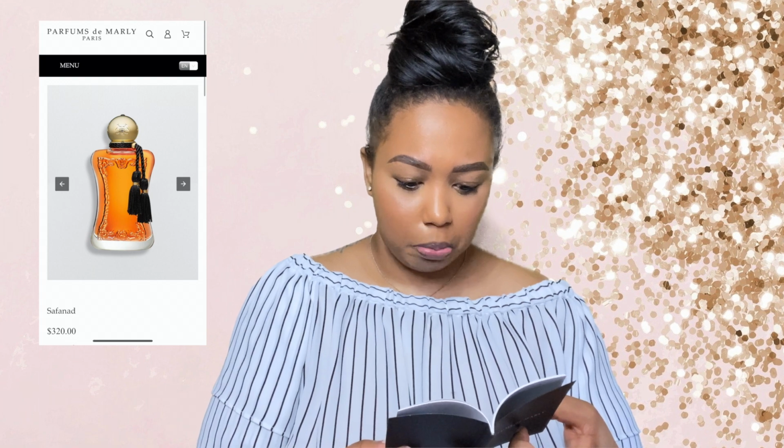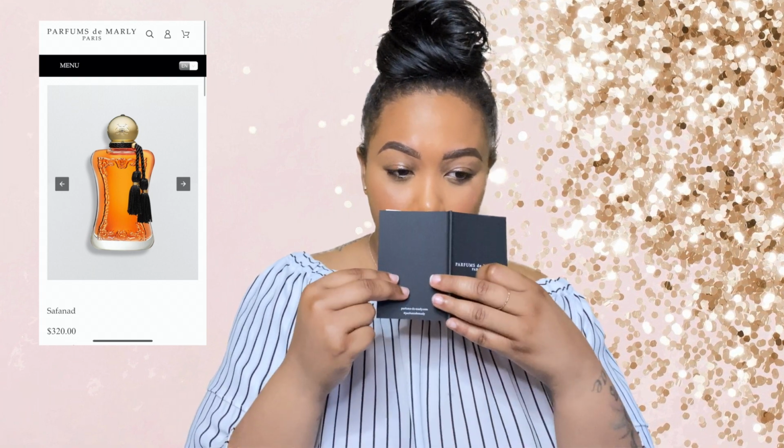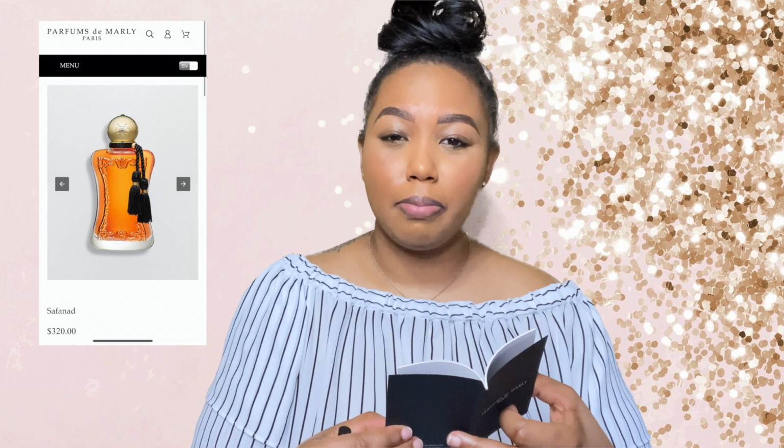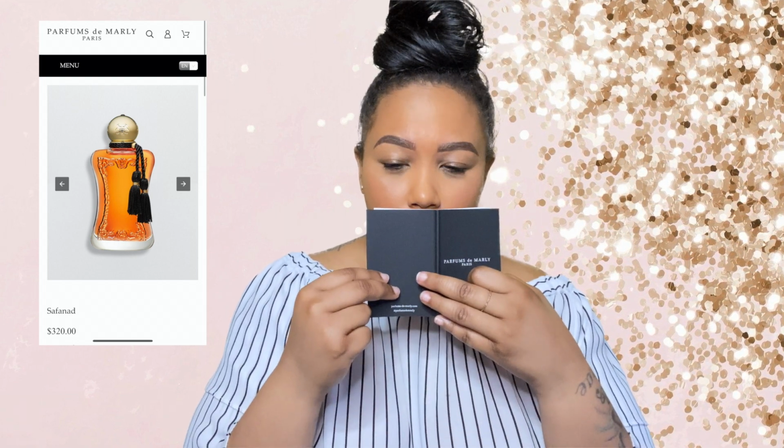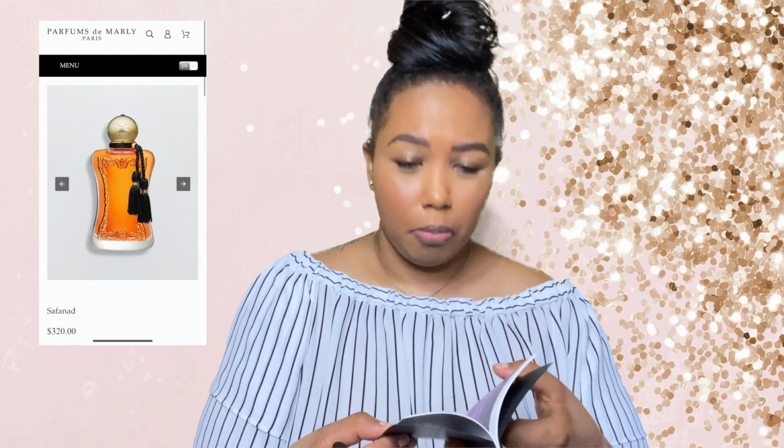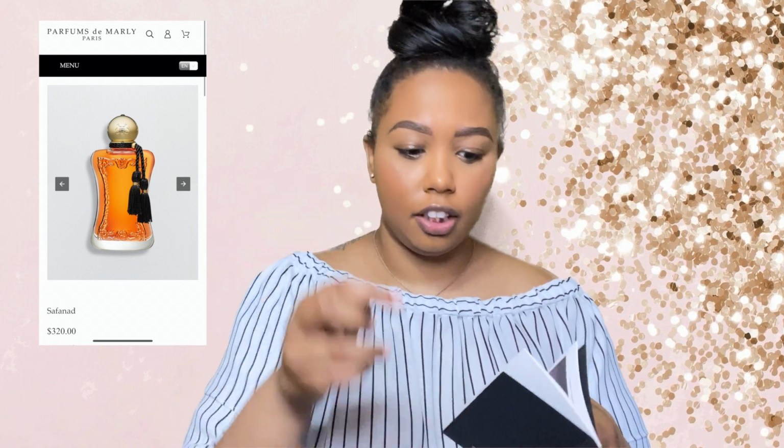Safanad, so I would say it's predominantly orange. I don't really get too much of the pear, so I'm not really too sure about that. But I do get that burst of orange. And then the dry down is really unique. I like this one. This is really good. So this is Safanad.